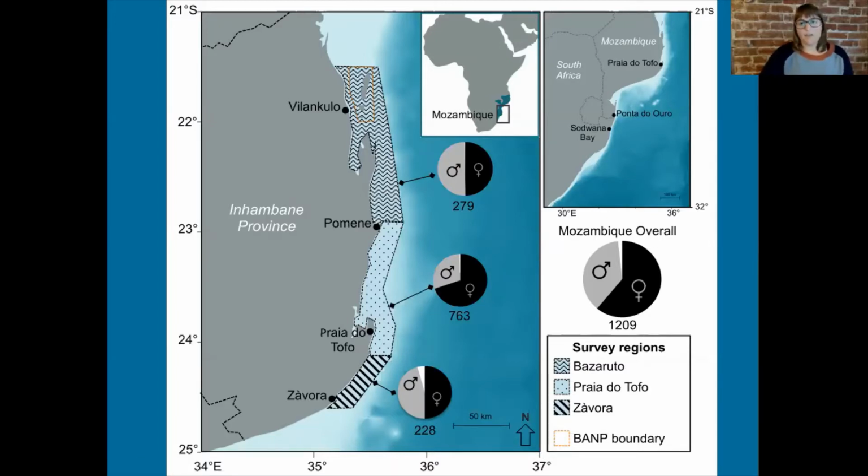And up in the top corner as well, we do have a couple of sites off here, Ponta do Ouro, which is on the very southern border of Mozambique and South Africa, and Sodwana, which is where we've had a few sightings recorded of manta rays down that coast too. But the majority of the research is focused within the province.